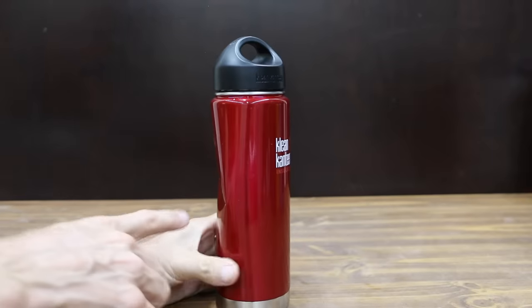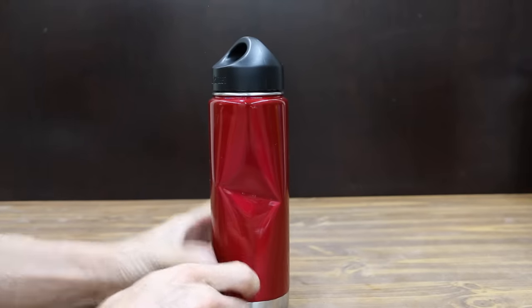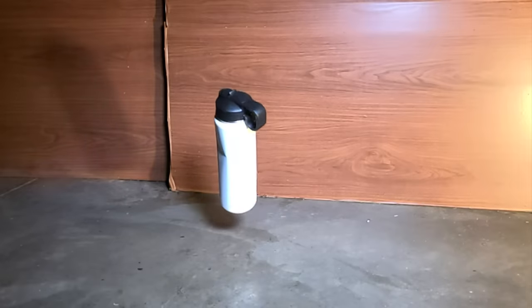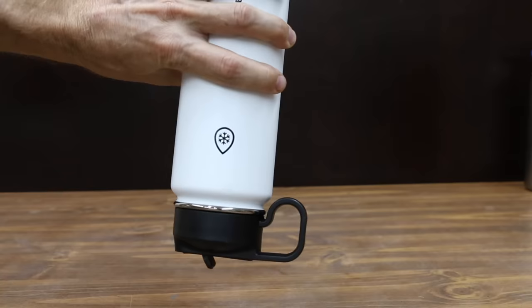Other than a little bit of cosmetic damage, the Klean Kantine held up very well. Quite a big dent in the side, but other than that, this container still holds water. The cap on the ThermoFlask held up just fine. The ThermoFlask also held up very well with a crease to the side, but other than that, the ThermoFlask still holds water.